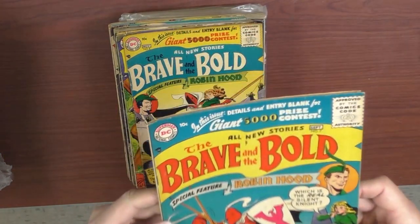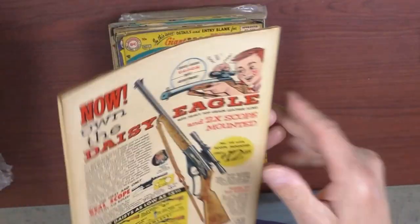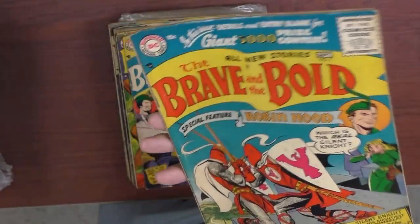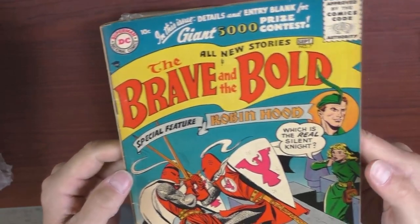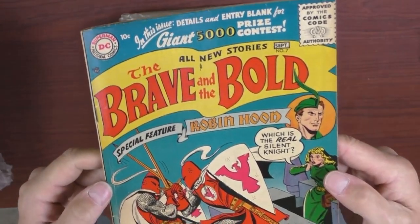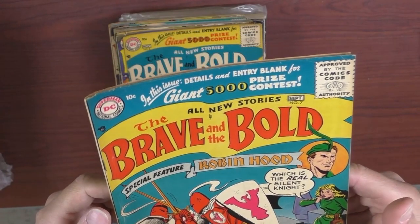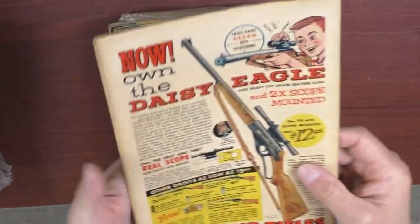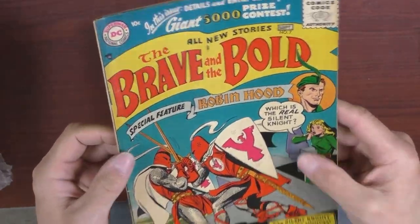Number 7, wow. These books are incredibly difficult to find in high grade. I don't know if I'd consider this high grade, but it is definitely well above average grade. Whenever we get these books in, they are literally falling apart. This is just a really nice upper middle grade copy.